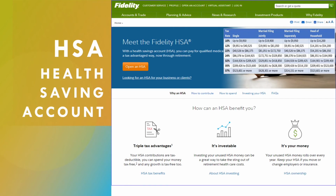This is one more example. You can open this HSA account with Fidelity, and here you can see that they are mentioning some of the benefits. You can take a look at their website and read more on that. So this is just one more example.